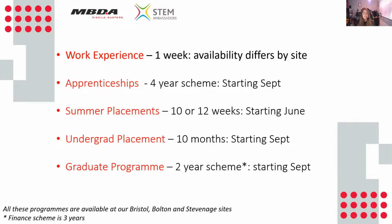Well, we have many different programs that are available to a lot of students of different ages. So for your work experience program, which is aimed at year 11 to 13 students, you can come and work for us for 1 week, and you work alongside loads of different engineers from different departments and just get an insight into their job, what it's like to be them for the day. And you get to build on some key skills for the future. It's very, very interesting, and it's really good experience to take with you if you do an apprenticeship or you go and do your degree. People love to see it, and people love to listen to you about what you got up to.